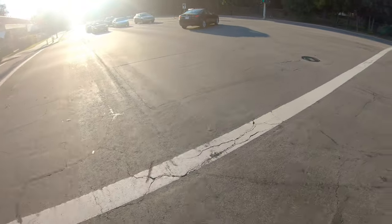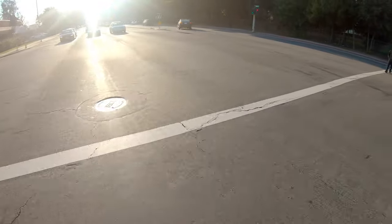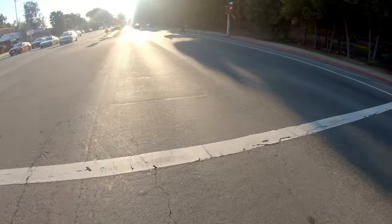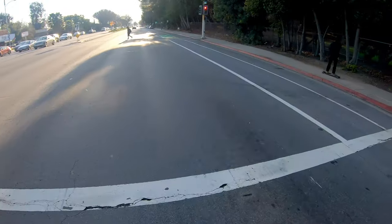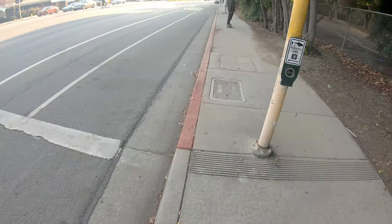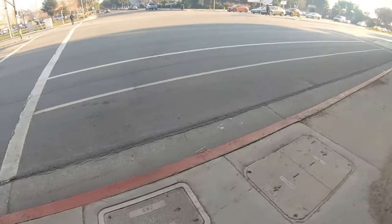So here we come to the other interaction I have with pedestrians. Not this guy. You'll see him come on camera here in a bit. This guy on the longboard. So compared to the other people, look at this guy. He's in the middle. He's not off to one side or the other.